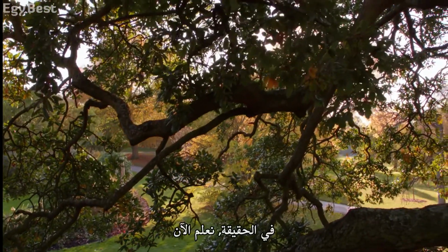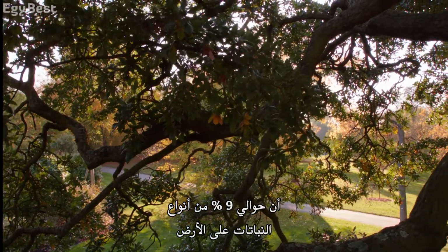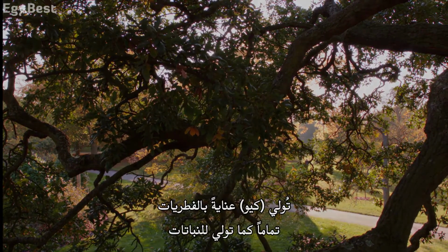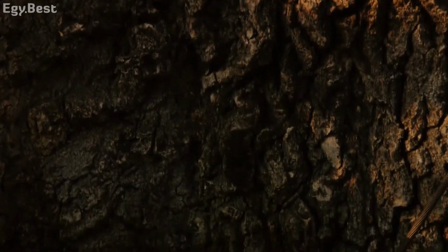In fact, we now know that around 90% of the species of plants on the earth depend upon fungi one way or another. Kew cares for fungi just as it does for plants. A special underground world has been created for them.